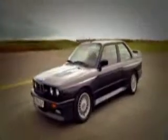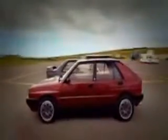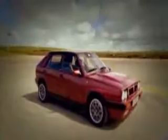We've got something a little different for you on this week's Shootout, a welcome return of a couple of past masters. BMW's original M3 and the Lancia Delta Integrale. Both are icons from the 80s. The M3 dominated on the circuits, while the Integrale dominated rallying.